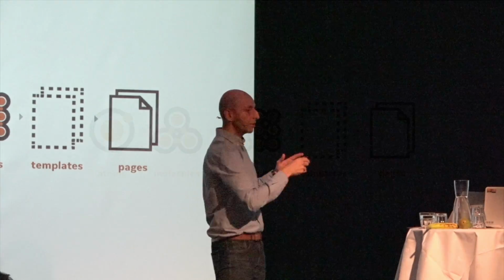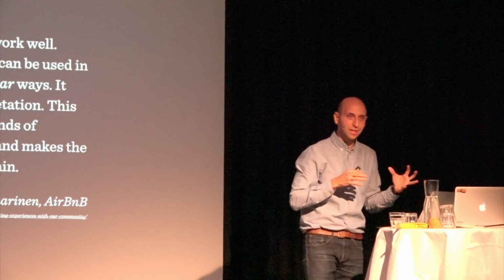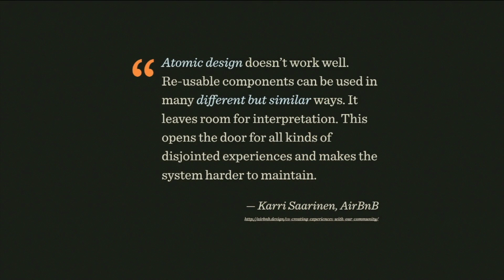Now here we're just talking about composing pages, like building pages from the components. But we can also do a bit more with this. Because atomic design doesn't work well if you think about it on a practical level. Reusable components can be used in many different but similar ways. It leaves room for interpretation.